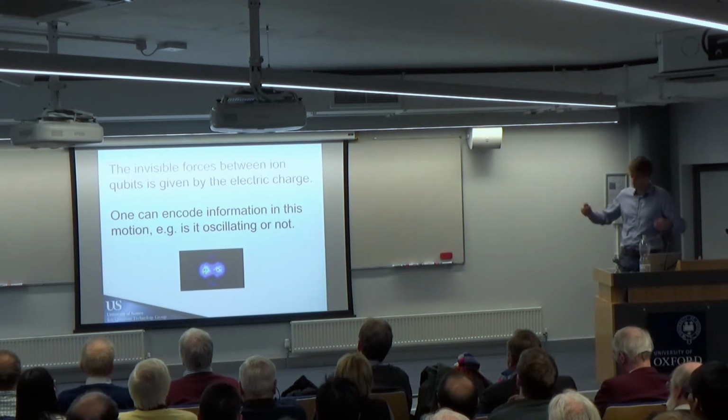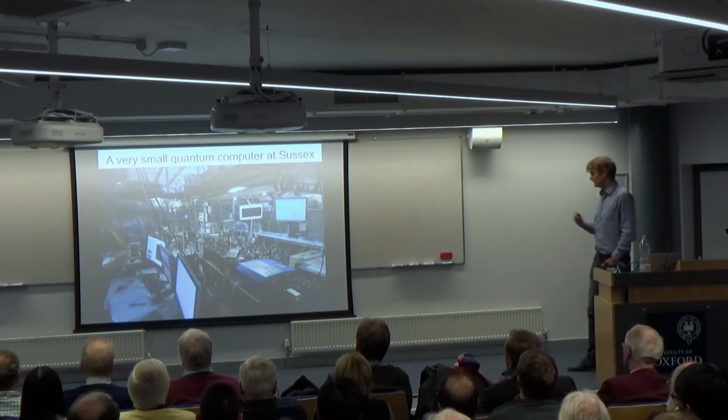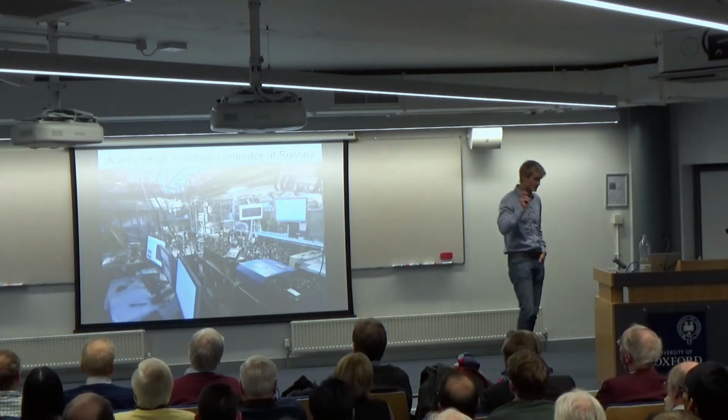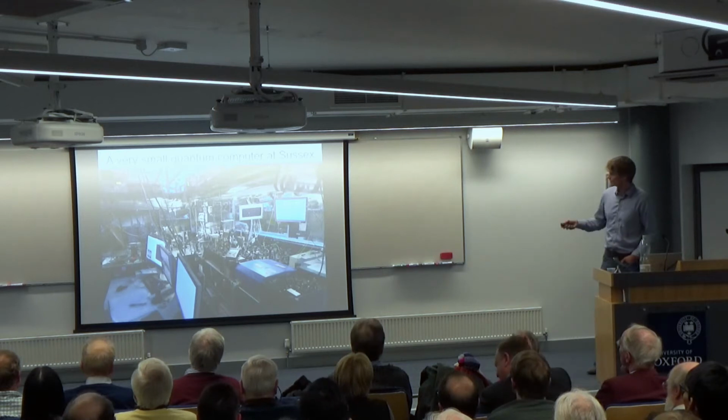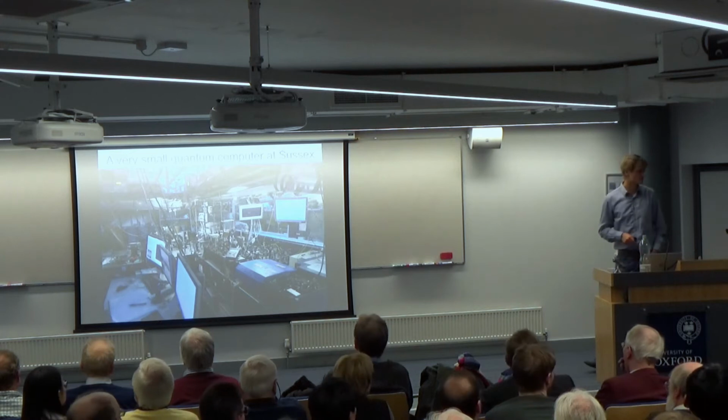So if we want to do these things, we need to bring these ions close together. And that then, eventually, if you do things right, gets you a very, very small, in terms of computational power, quantum computer, which we have at Sussex. And we've got a couple of these setups now.